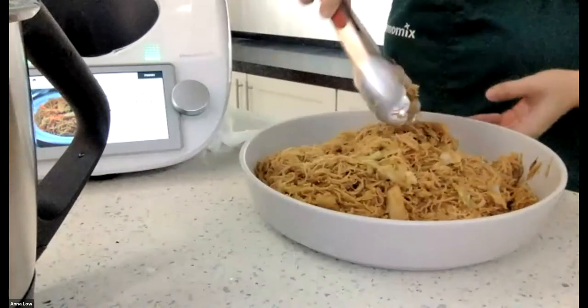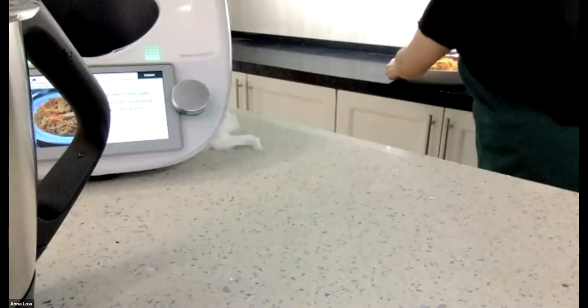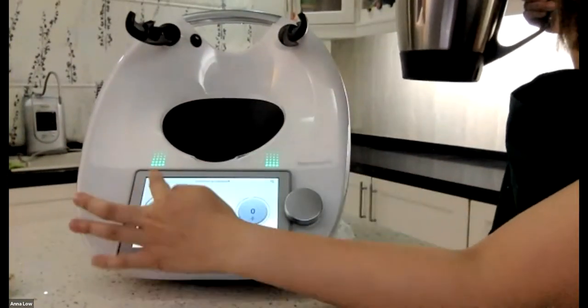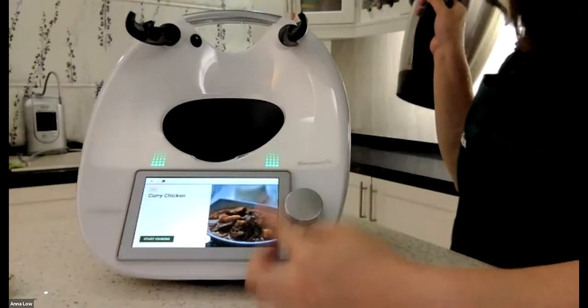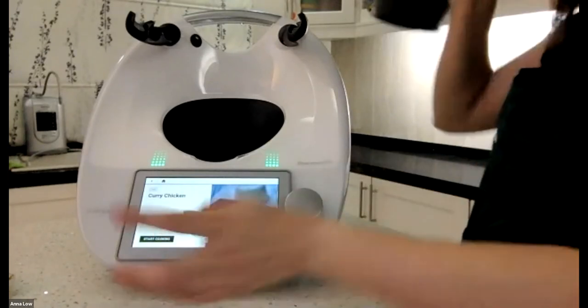All right, so without further ado, I'm going to start my curry pot. Hang on, stay tuned with me. Okay, so this recipe is done. I'm going to put finish, then go next, and then go to my wheat and then curry. It says curry chicken right here, but I'm actually substituting my protein with pork, okay? So I'm gonna put start cooking.